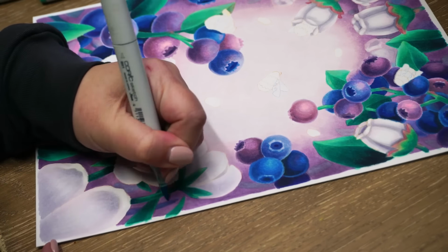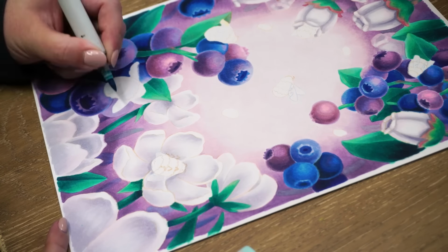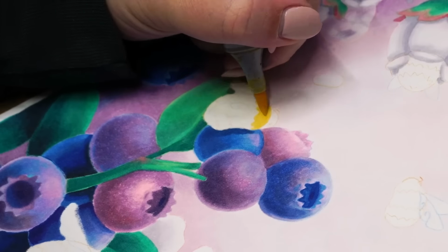And now, coloring in a bee. I was so excited to get to this point because it's been all blues and purples.